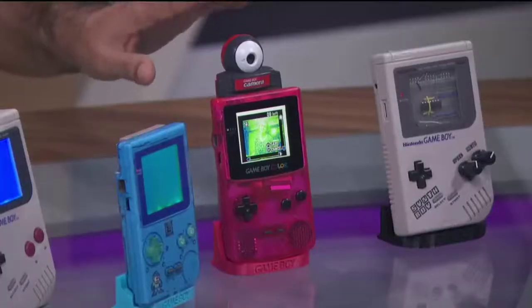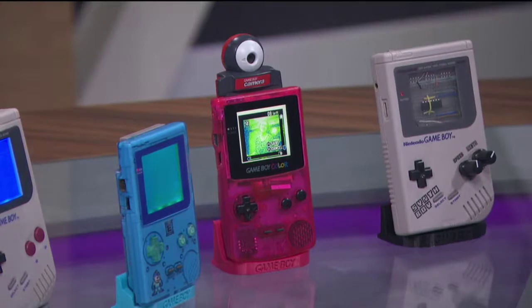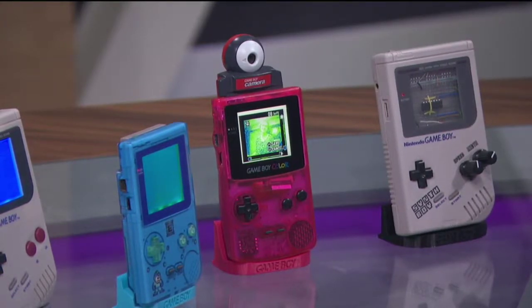How much does something like this run, Guillermo? The prices are coming down, but something like this would be like 200, and these other models are around 100 to 150, just because of the hours it takes to assemble one. No, absolutely.